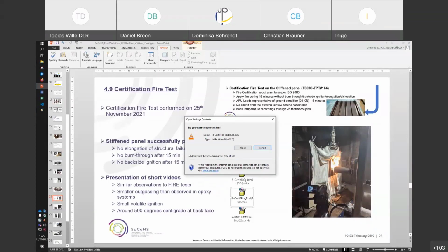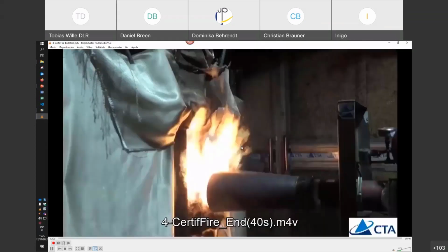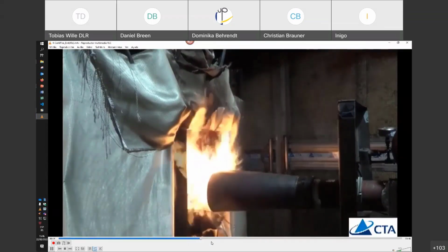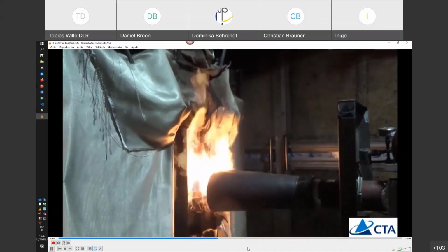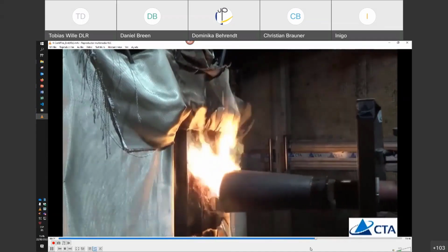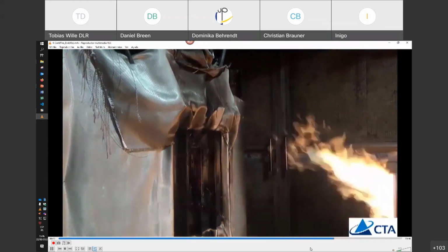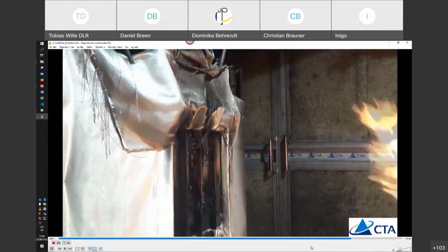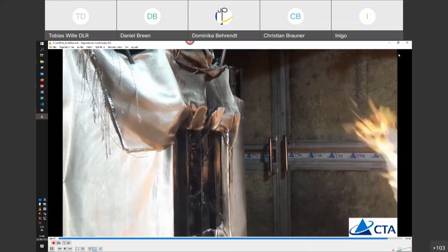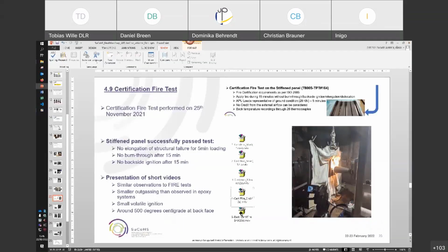this is the last seconds of the test after 15 minutes, in which we can see that the flame keeps stable. And the panel successfully passed the test, as can also be shown in this last video from the backside.